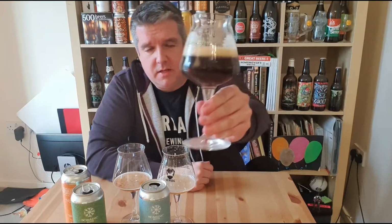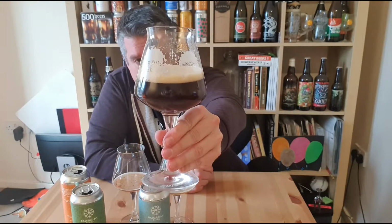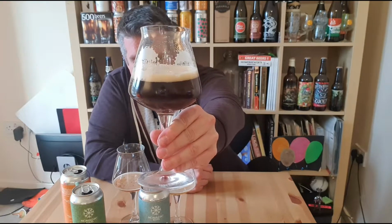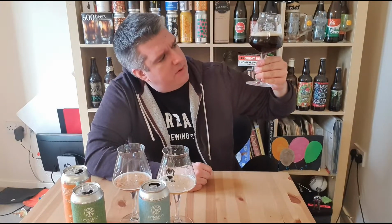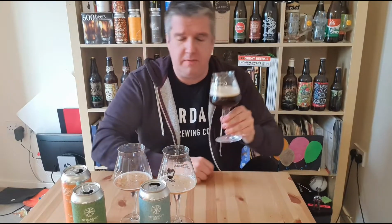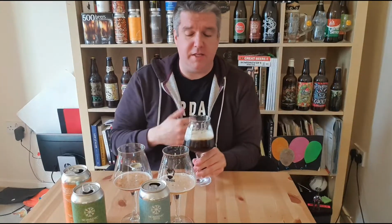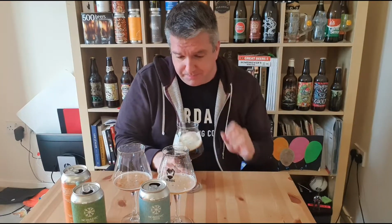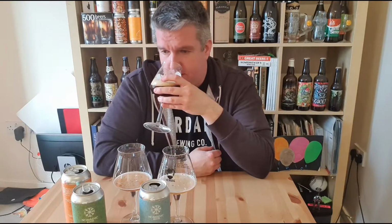Look at that, it is on the darker end of brown ale. It's not like a dirty dishwater Newcastle brown ale. It is really quite a dark brown, maybe with a slight kind of crimson edge to it. Lovely, slight beige, creamy head. I'd say the condition of these is absolutely spot on. So, swirl and sniff. Let's check out the aroma.